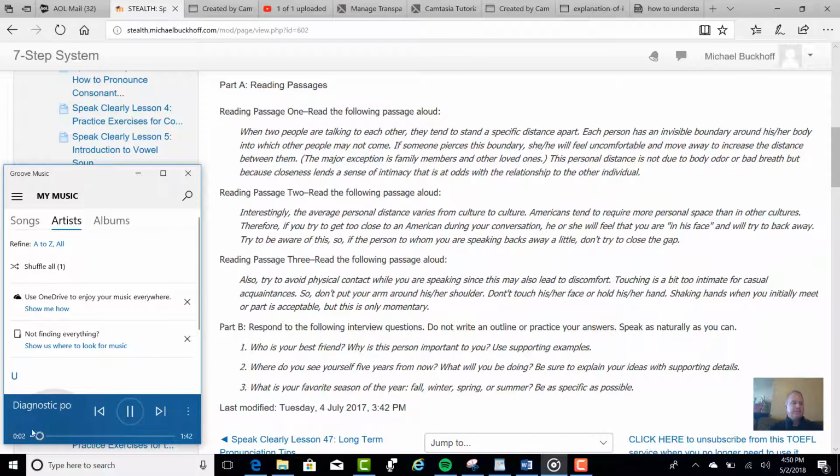When two people are talking to each other, they tend to stand a specific distance apart. Each person has an invisible boundary around his/her body into which other people may not come.